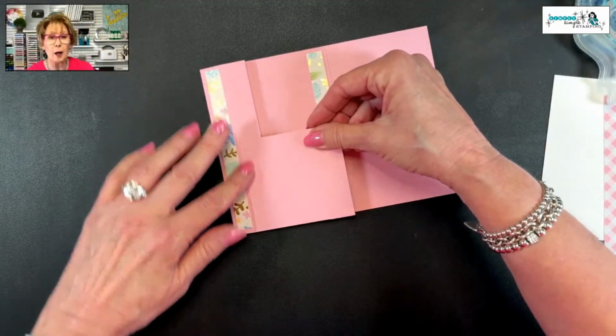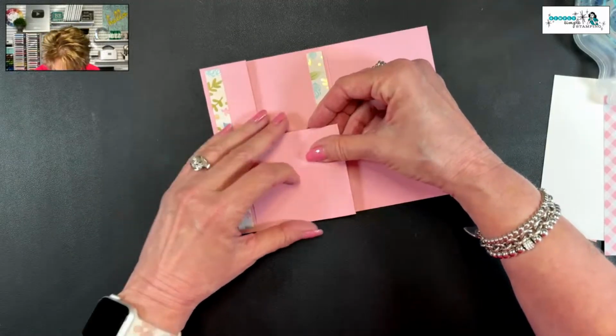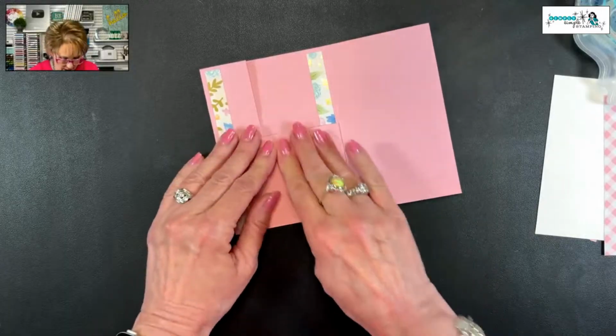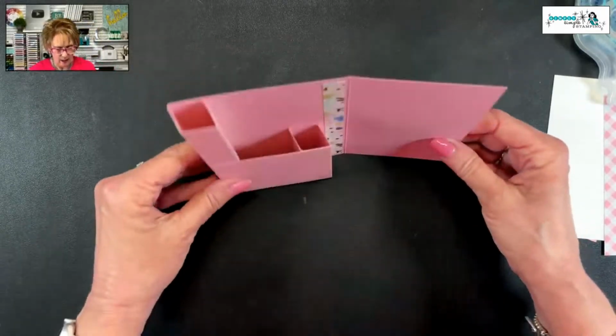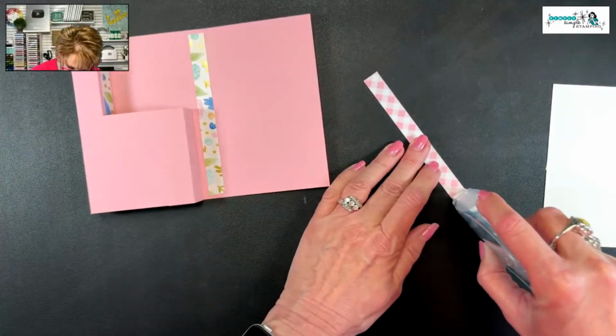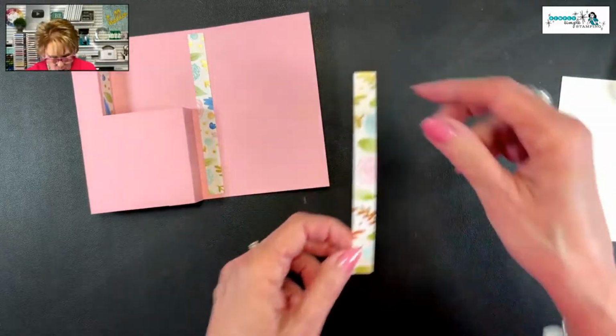Remember, we're lining up the flat edge with that score line. We're lining up the other end here with the score line there. And when we give that a press, everything's laying the way it should. All right, we're doing good. We've got one more piece of designer series paper, 1/2 inch by 5 1/4.